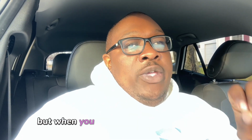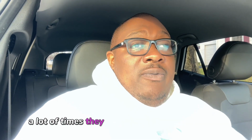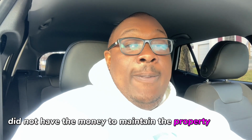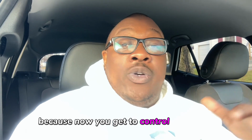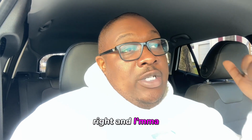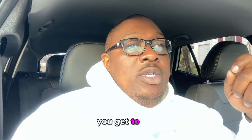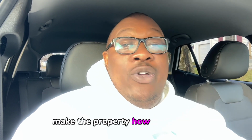But when you're purchasing a foreclosure, a lot of times they are not in the best condition. If the owner did not have the money to pay the mortgage, they probably did not have the money to maintain the property. Okay. So a lot of these properties are not in the best condition, but that works in your benefit because now you get to control the equity. Right. And we'll talk about that once we go in, but you get to control the equity. You get to make the property how you want it.